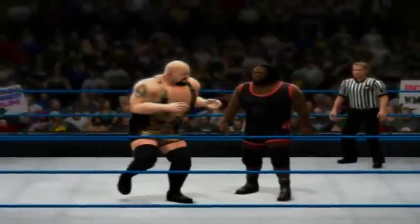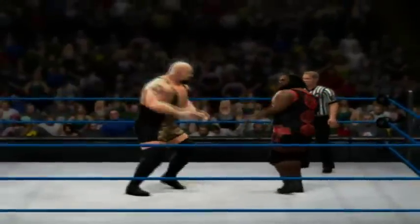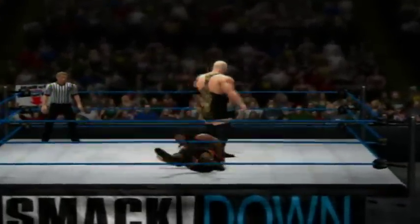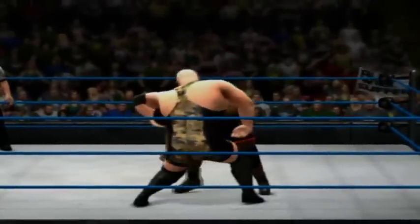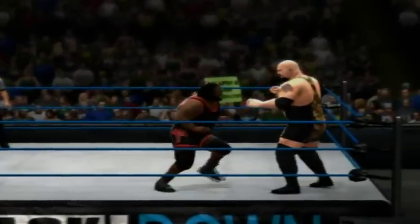He switched his leg, and there's the STO. And he missed. What an STO. Did you hear how his leg connected? What a series. Nobody's backing down here. Backdrop. Oh, right to the gut. Big Show controlling the head. An incredible series of moves there. Nobody's budging an inch in this one.